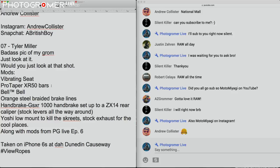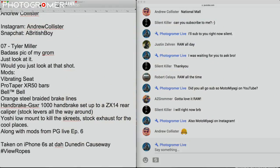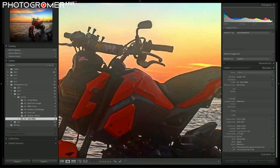On his, so that one, I like that he put the Bell trademark bell on that. Because it's a Bell trademark bell. So he's got a bell. He's got time during the day to do that kind of thing. And he found one that's trademarked by Bell itself.